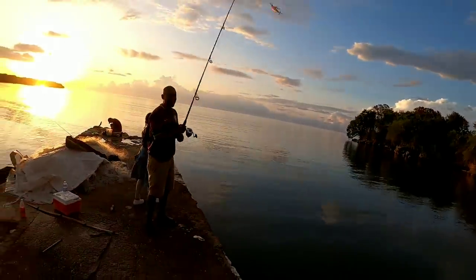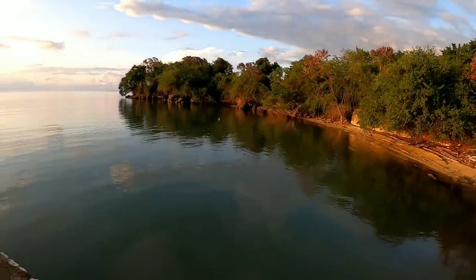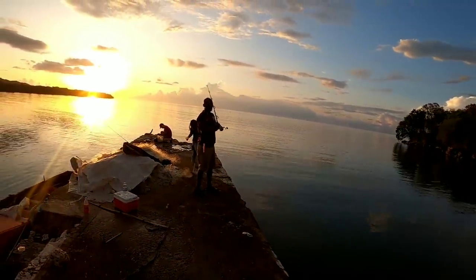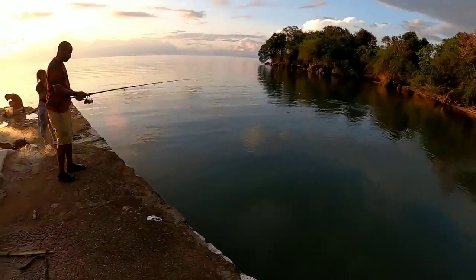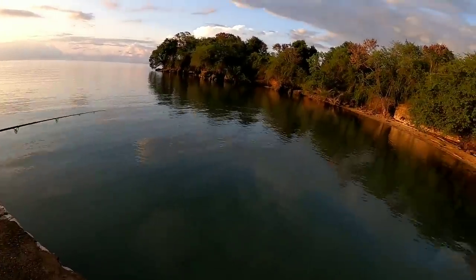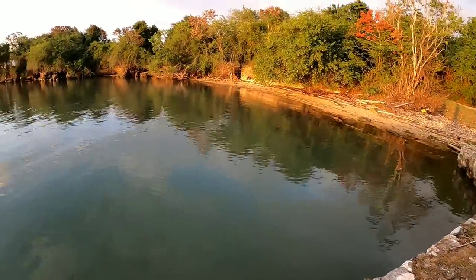Alright, beginner's luck. Watch. Go on. Remember, I'm not a pro, I'm a rookie. Quickly. That's a red flash. They're rushing something over there.